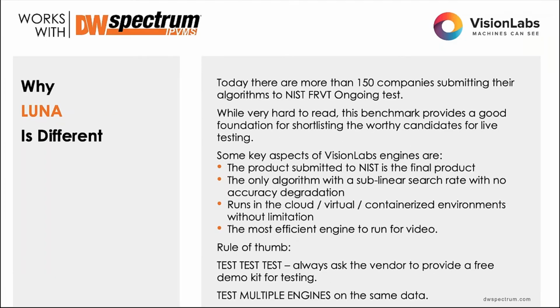So what we really separate ourselves on, there are 150 companies that submit algorithms to the NIST test every few months. So every few months, the NIST is testing all of these different algorithms. So it's hard to really stay on top of that. The NIST report is really long. It's not a lot of fun to read. It kind of sucks, to be honest.